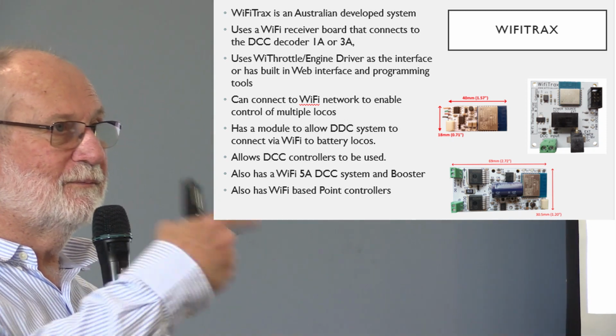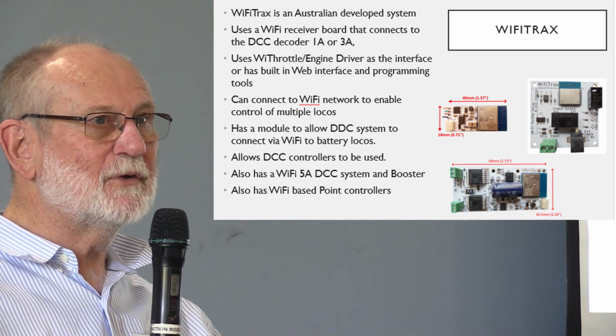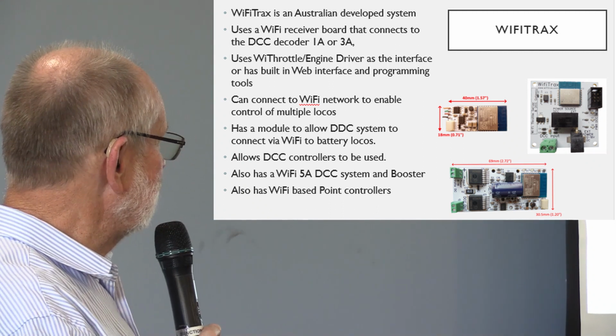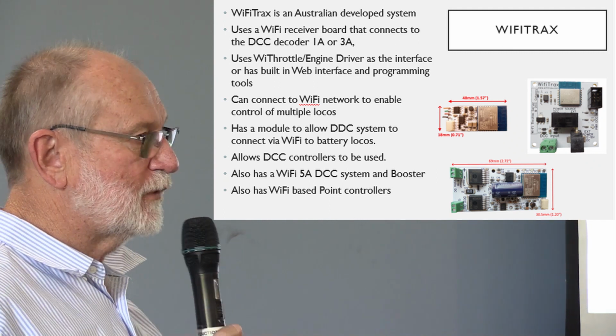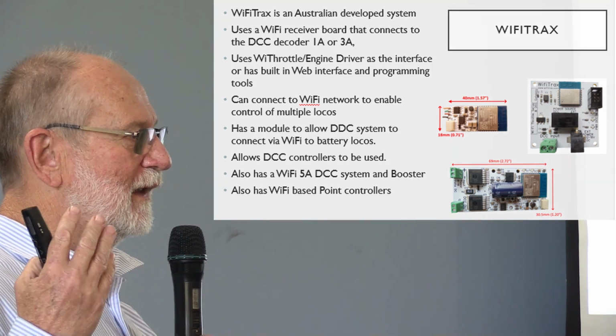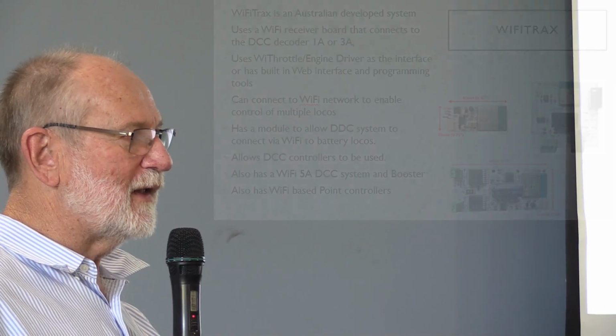But he also does all this stuff to do with control of battery-powered trains. And he also does a new DCC 5 amp controller. He's looking at that replacing NCE systems, because I don't know if anyone's tried to buy NCE systems lately, they're just not producing them.